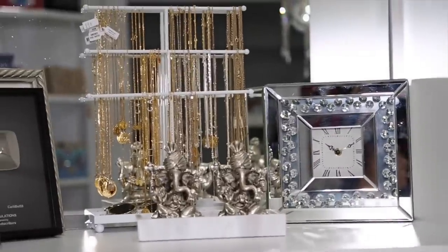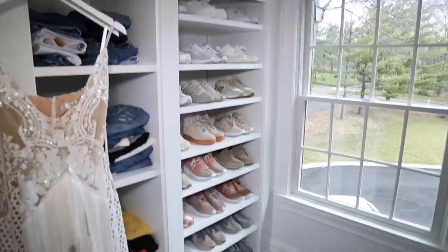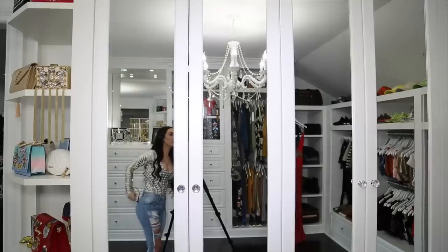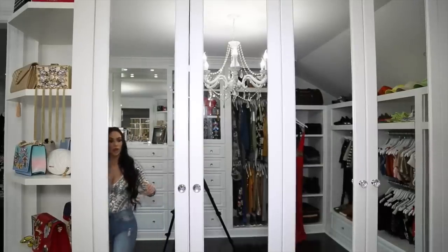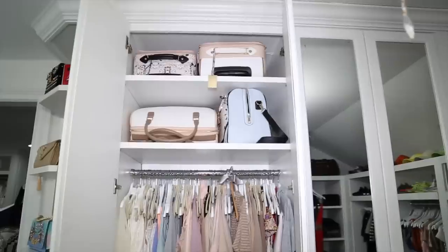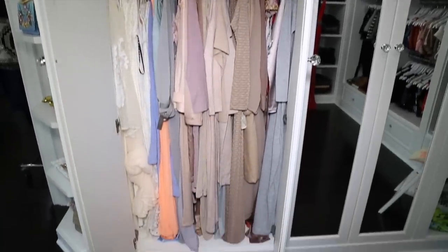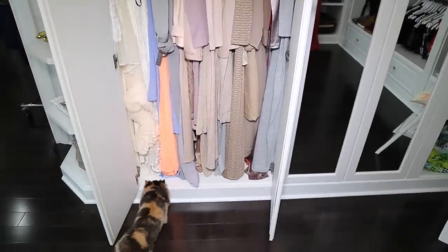But yeah, here I just have my jewelry, like my favorite gold necklaces, silver necklaces hanging. And then over here I have some sneakers. Sorry, I have wires hanging out of my back. So in here, they're all on different hangers. I have these shelves up here where I keep my luggage, and then just long hanging. So basically anything that's super, super long fits in there really nicely.